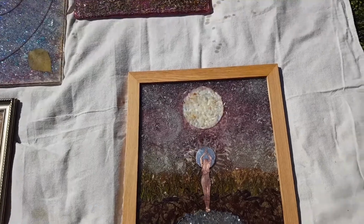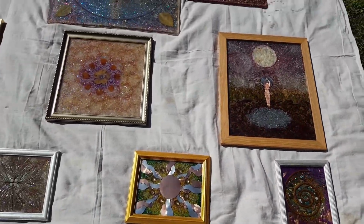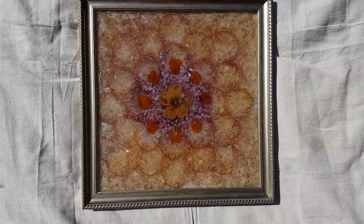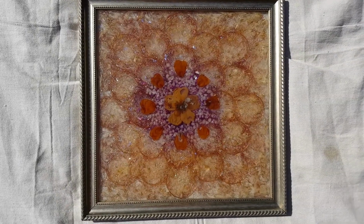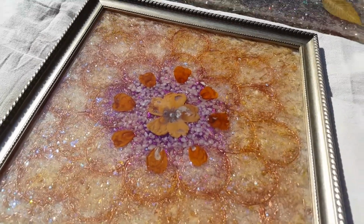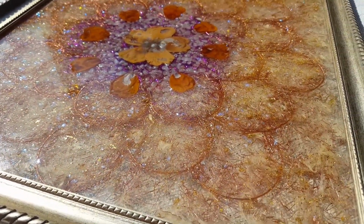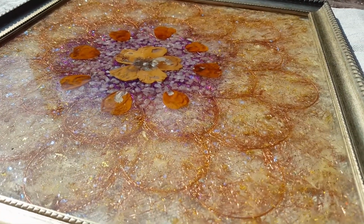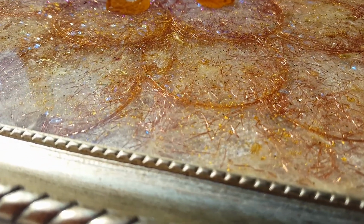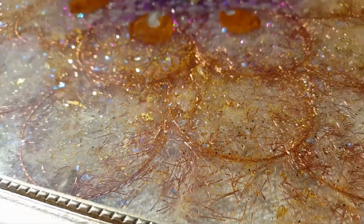This is one of the few I've done that is actually an image of something. I did a handful of those, but not too many. Most of them are very mandala-like. I don't think I showed this one yet. This is another one that I like a lot. And a lot of these have precious metals in them. Like I've mentioned, this one's got a fair amount of gold in it. I'm trying to get up close to see if you can really see that. You can kind of see it. There's some gold there that you can tell.